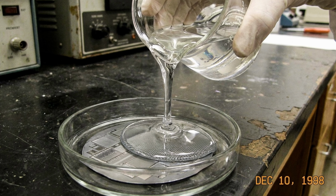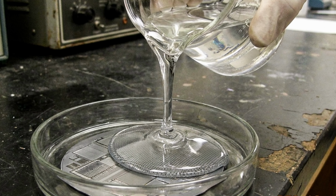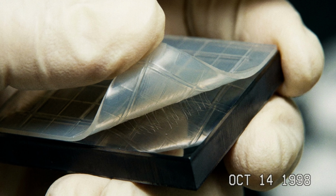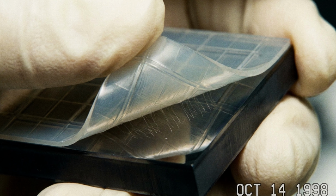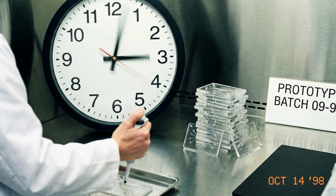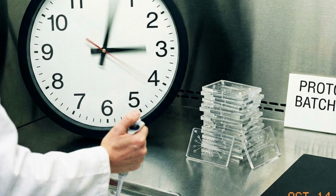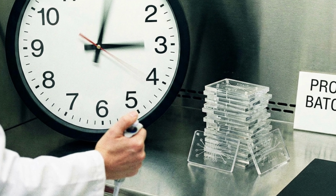Liquid PDMS was then poured over this master mold, cured thermally, and peeled away, instantly replicating the microscale and nanoscale topographical features with astonishing fidelity. This replica molding technique reduced the fabrication time from days to mere hours and slashed costs significantly.